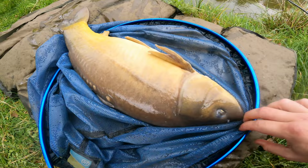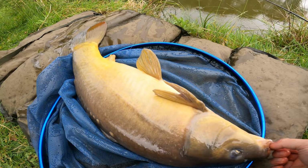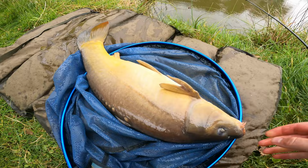It's a lovely carp. The owner's coming round, so I won't be able to get a picture with it, I don't think, but really chunky fish. Probably a double. Like I said, they're all in great condition.